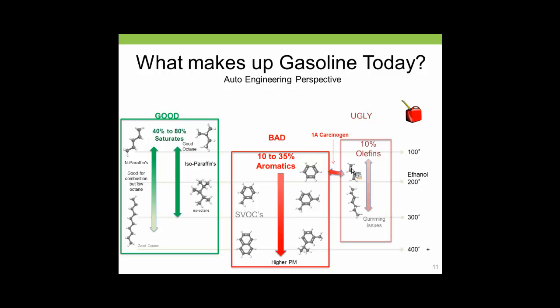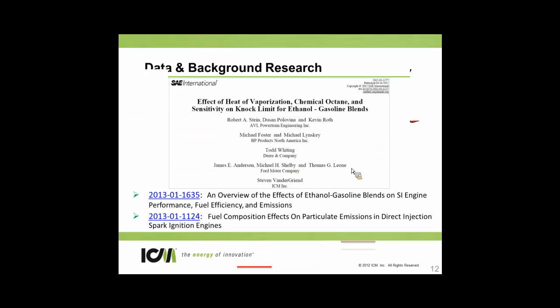But here's benzene and butadiene as your two top carcinogens, and a lot of that has to do with the double bonds of these hydrocarbons. So that's, in general, a breakdown that you could find in almost every automotive study, though the refinery would look at it from multiple different streams.